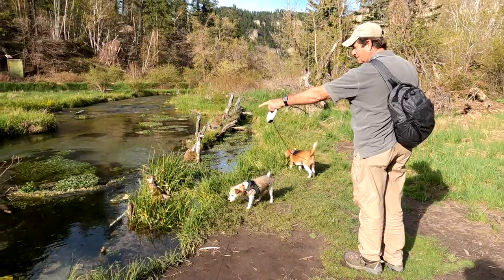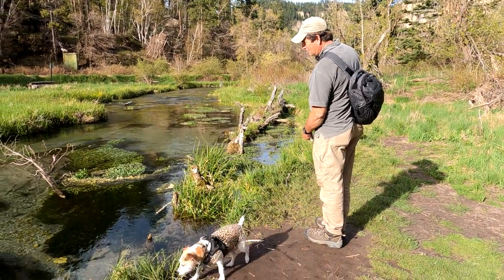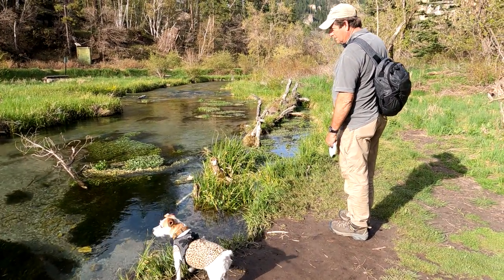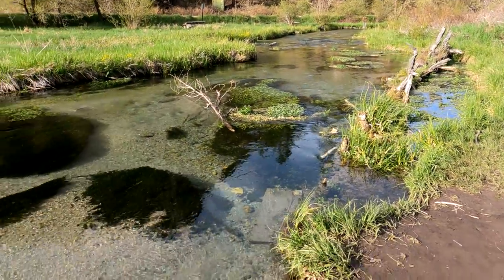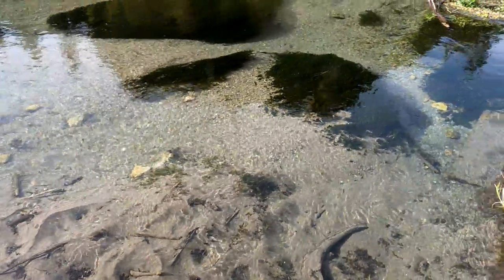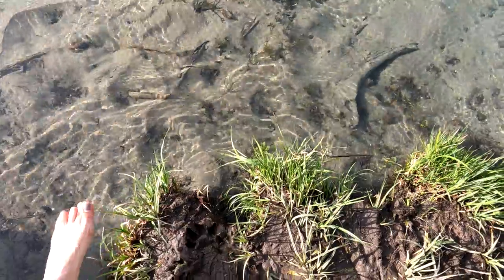There's a little fish. Oh yeah, I see it. Is it probably a little trout? I can't tell what it is. Boy, that water is so clear. It is cold too. Feel it. I can feel it. It is very cold.